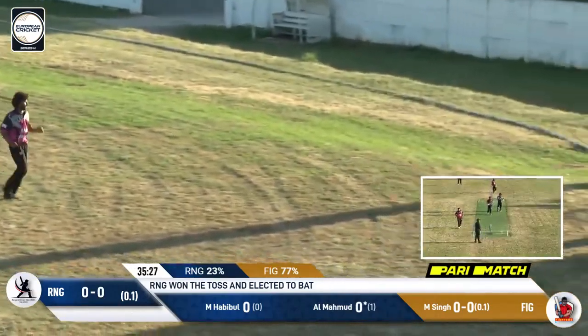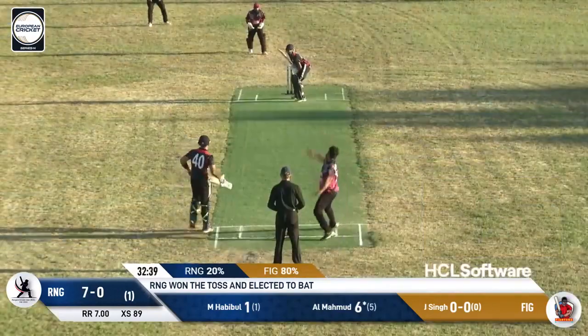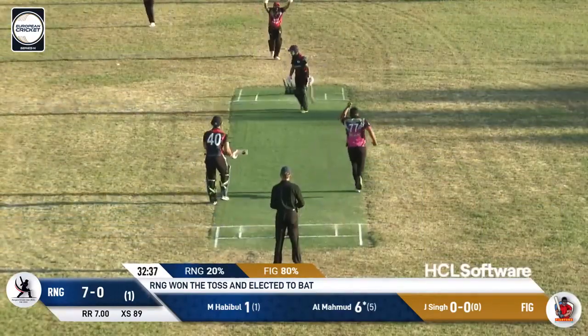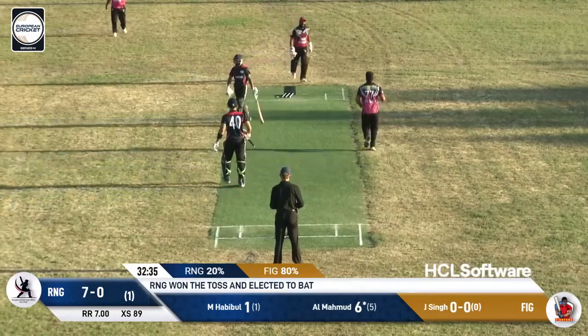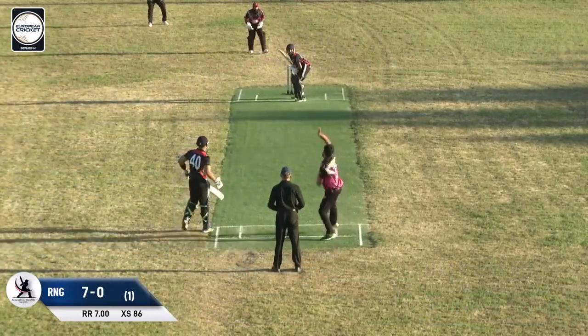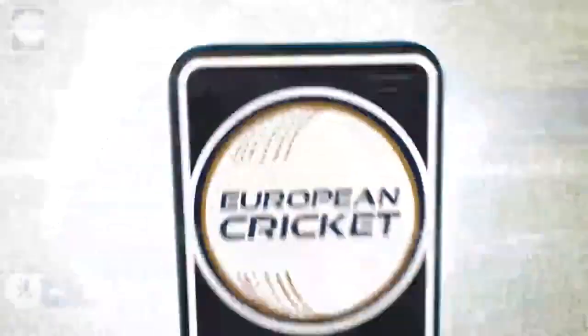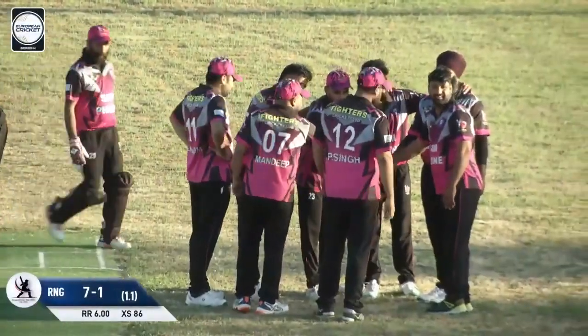That's been lovely. Pulled across to the leg side through deep mid-wicket. And that's a four. That's a good shot by Al Mahmood. Well, that's the end of that. Al Mahmood is clean bowled. He's a lefty, coming over the wicket. Puts it right on. It comes in off the leg and hits top of middle and leg.